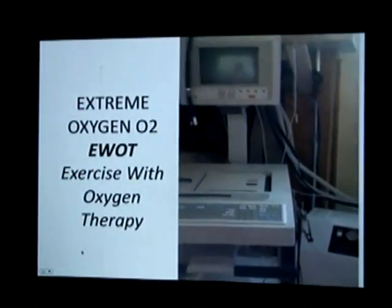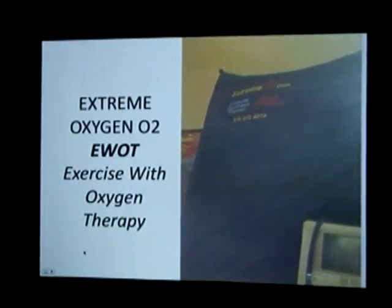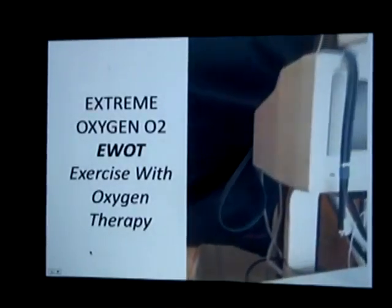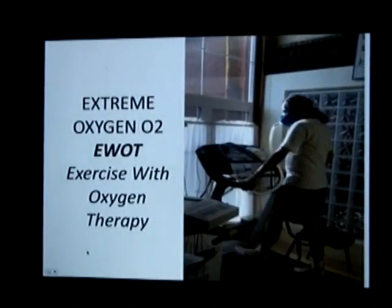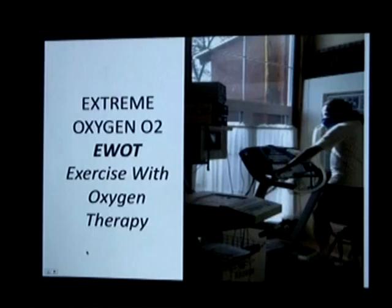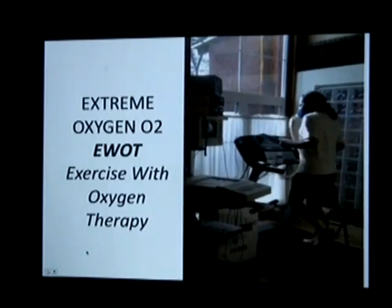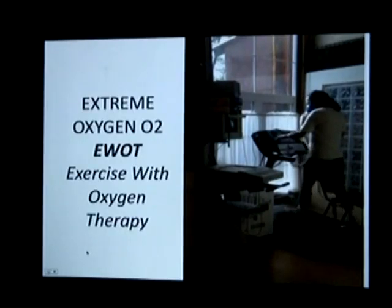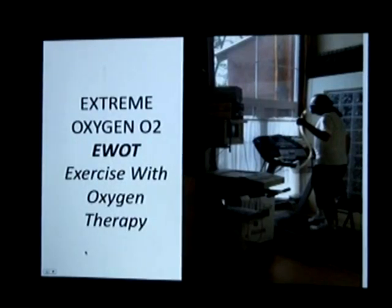So next is extreme oxygen, O2, which is called EWOT. It has a tank where it's 100% oxygen, and then on the side is high altitude oxygen, oxygen at 20,000 feet, which is the base camp of the Himalayas. You walk along on the treadmill, breathing the 100% oxygen. Normally your capillaries and venules are a little bit closed, so you're not able to fully use oxygen. As you start to jog, you switch to the high altitude oxygen for about a minute, and then you switch back to 100% oxygen, and that's able to open up those capillaries 100%. And that's really quite a remarkable thing.